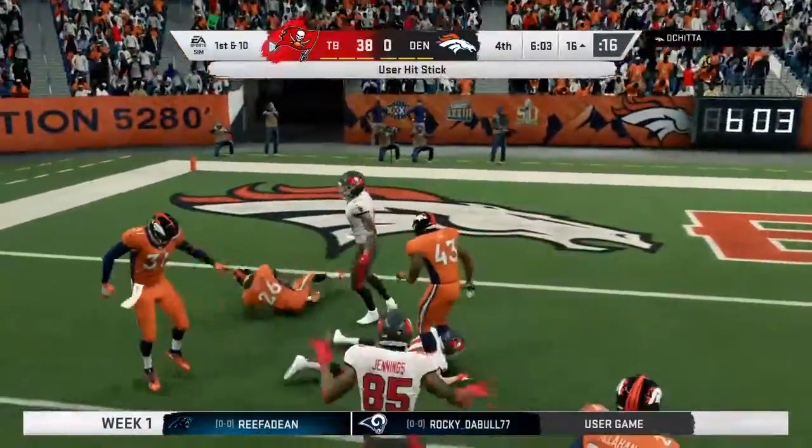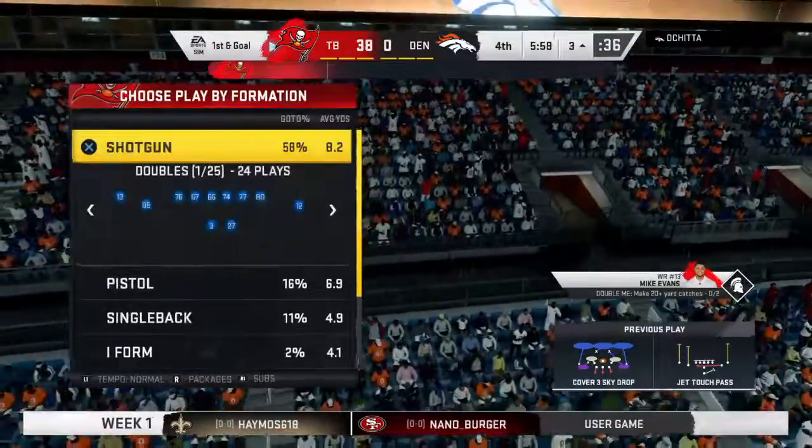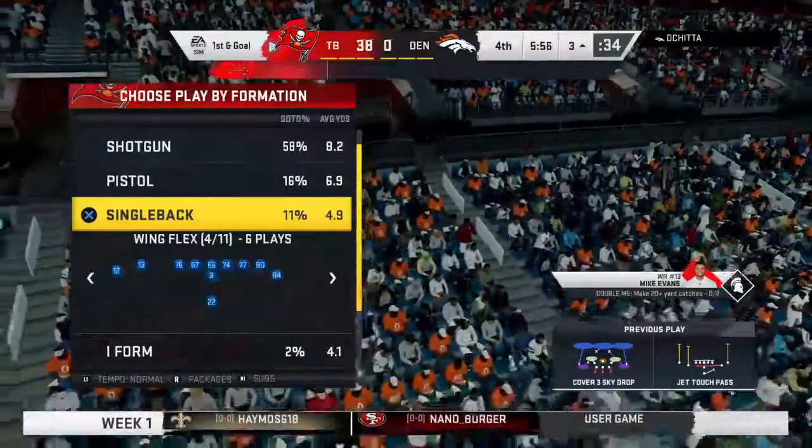Miller with a 1st down and more. And he gets it all the way down to the 3. The pickup goes for 13 and sets him up 1st and goal.